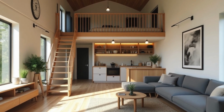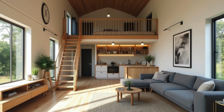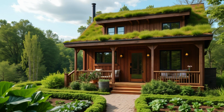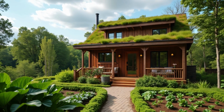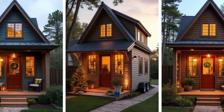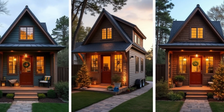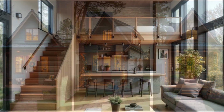Now that you have a better understanding of what makes two-story tiny homes so special, I encourage you to explore these options for yourself. Whether you're looking to downsize, simplify your life, or just want a unique living solution, two-story tiny homes offer an incredible blend of style and functionality. They allow you to live intentionally while enjoying all the comforts of home.